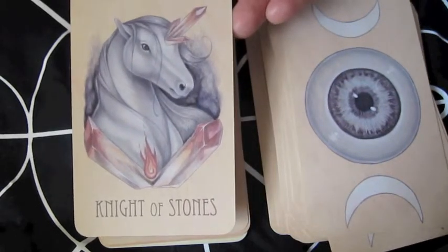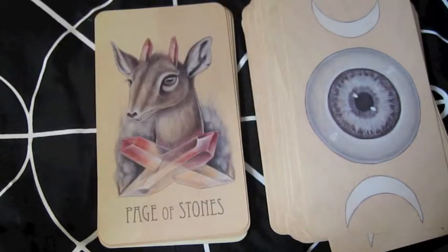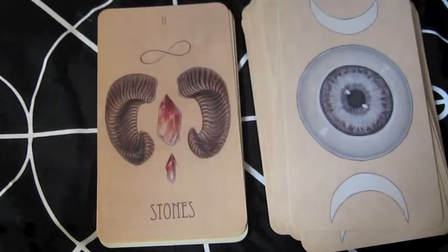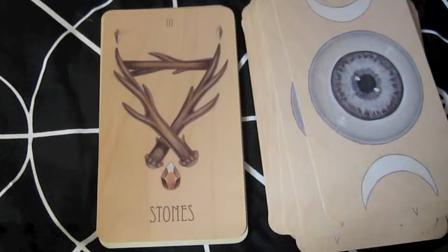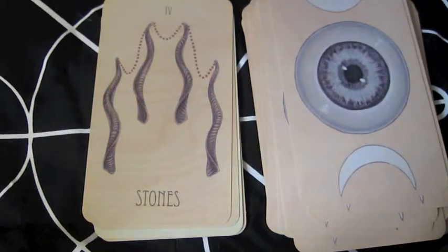That is a very lovely unicorn. Page. So a young deer. Pages are usually depicted as someone who's young. It's a little deer. That is the 2. 3. 4.